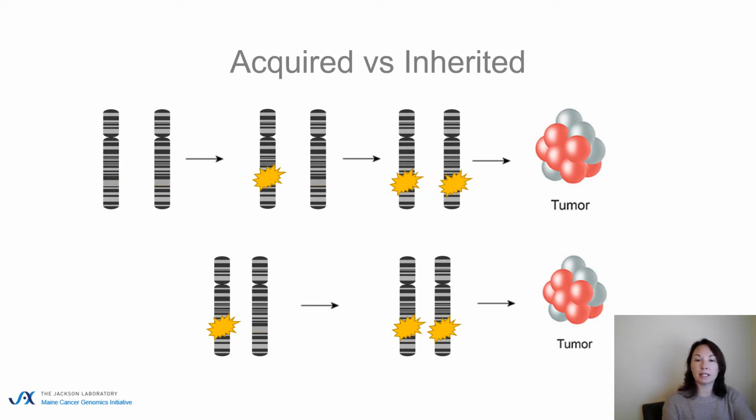In the more rare case of an inherited variant, a person could be born with one copy of their protector genes not working properly in every cell of their body.